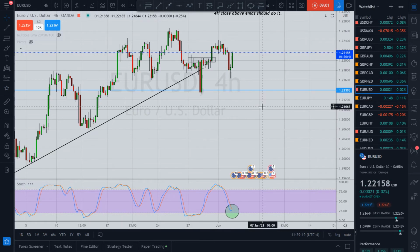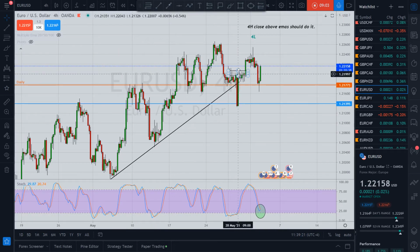Euro USD. This was a good entry here after this crazy railroad tracks action over here. But look where we are now, right on this daily support. You see it was tested as resistance here, then as support here, and again as support here. So what am I looking for? This is your bullish engulfer.